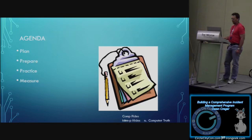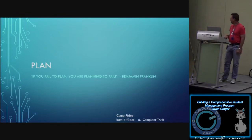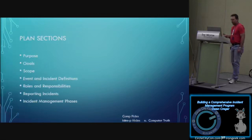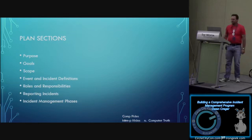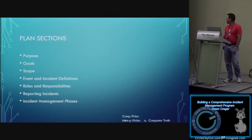So let's get started when it comes to a plan. So great quote from Benjamin Franklin. Lack of a plan is basically a plan to fail. So our plan's basically broken into several different sections. There's a purpose, goals, scope, defined roles and responsibilities, how to report the incidents, and then the various phases of how to manage an incident.